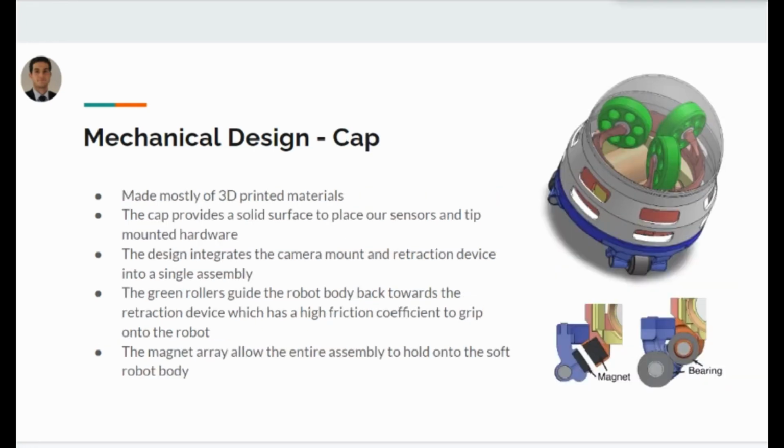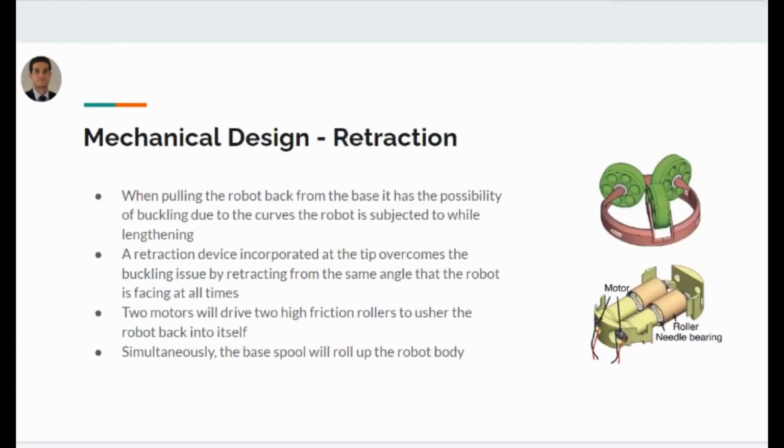The cap is the most intricate part of this entire robot as far as mechanical design goes. It has to be attached to the robot, but it also has to be able to slide up and down the material. So in order to attach it, but not permanently, we use magnets and ball bearings. And inside this cap are the internal rollers, which you can see here. The internal rollers are coated with a high friction material that lets us grab onto the robot material and push it back onto itself.